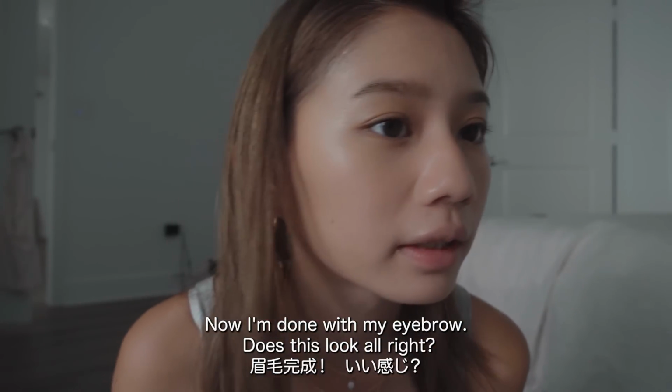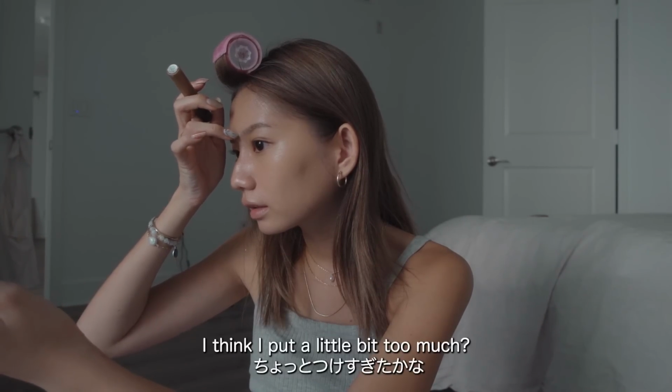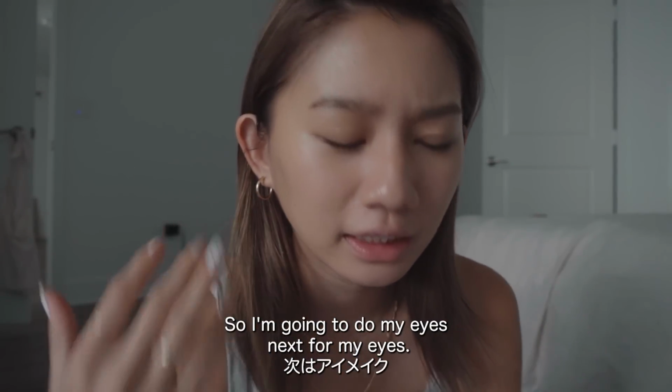Does this look alright? I feel like I actually did great. Okay, maybe not. I think I put a little bit too much. Oh, there we go. So I'm gonna do my eyes next.